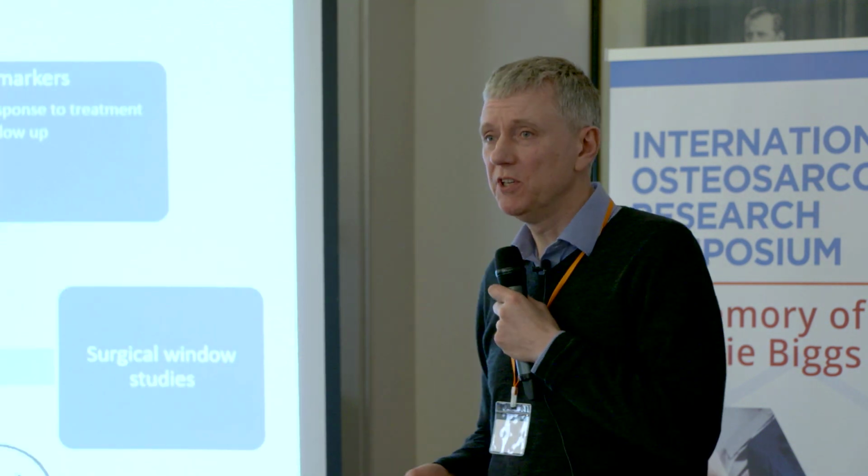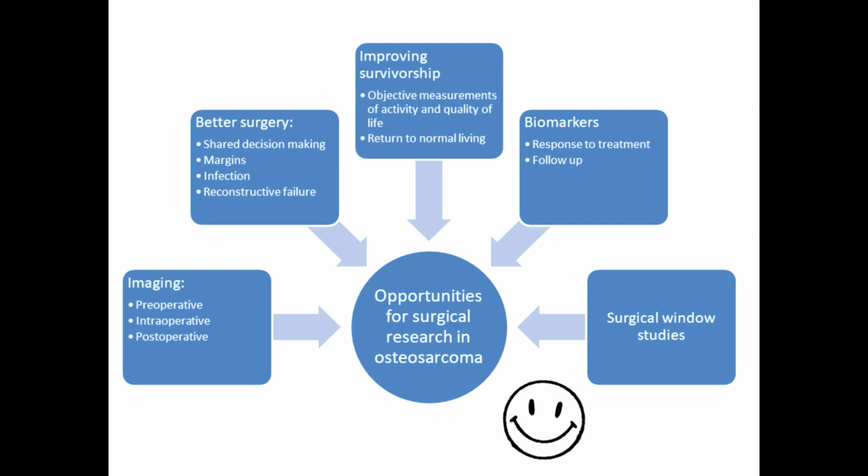But there are some opportunities. So there are opportunities, just to go over these again, opportunities in imaging, so preoperative, intraoperative and postoperative imaging. How do we best look at the local anatomy? How do we do better surgery, make better decisions, margins, infection and so on? How do we improve survivorship?